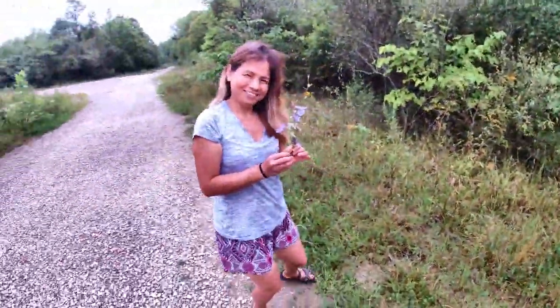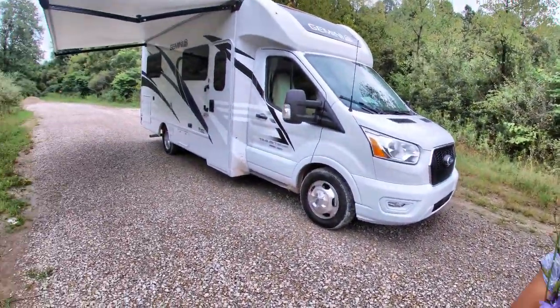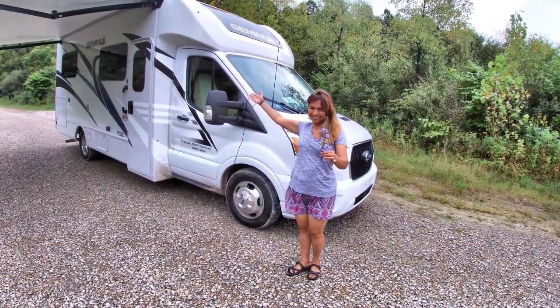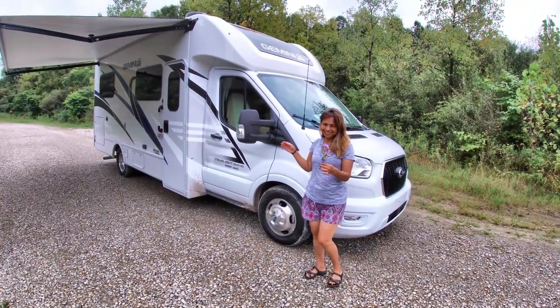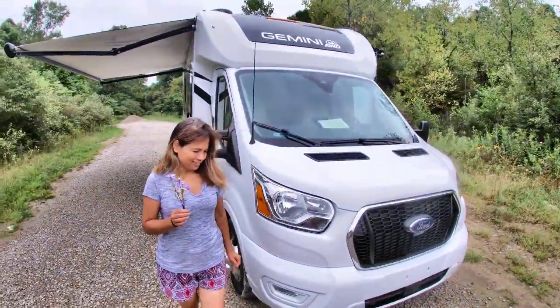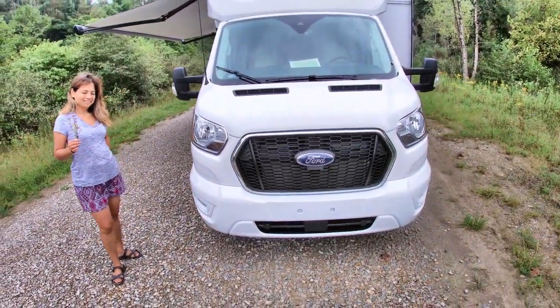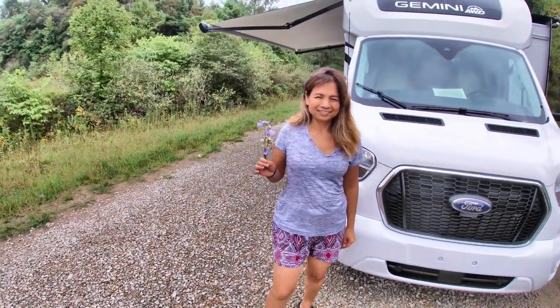So we are gonna show you our camper. And like I said, it is our Gemini 24 kb built on an all-wheel drive Transit 350 HD van, Class B plus. As you can see, we got the front end of the vehicle, our big Ford emblem, just letting us all know it's a Ford. It's got some sensors in the front, headlights, fog lights, wipers, all the good stuff.